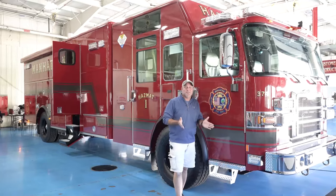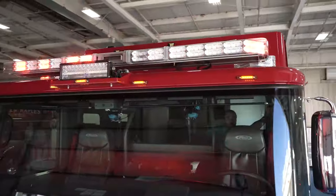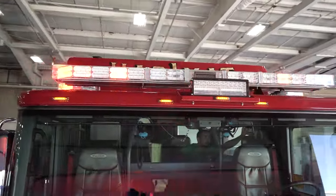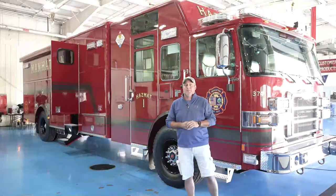Just to say thank you to Pierce for working with us on this project, City of Manhattan, Fire Chief, Commission for letting us build the truck. This will be a great asset, a great benefit to the citizens of Manhattan. Thank you for our tour today.